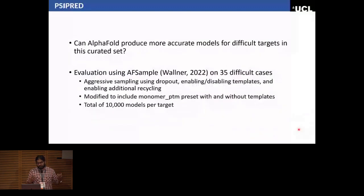So knowing all of this, we wanted to go a bit further and say, well, can we coax AlphaFold to produce more accurate models for difficult targets in this set? We tried a few different things, like increasing the number of recycles. And we settled on using this method called AF-sample from Björn Wallner, which did well in CASP15. It was designed originally for multimer predictions, but we reasoned that, with the aggressive sampling that it does, it might work on this problem as well.